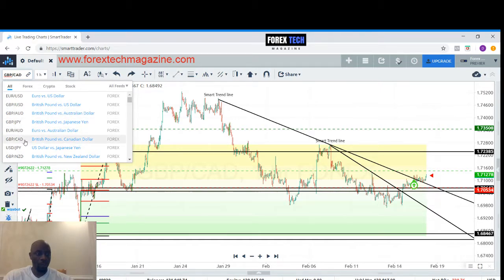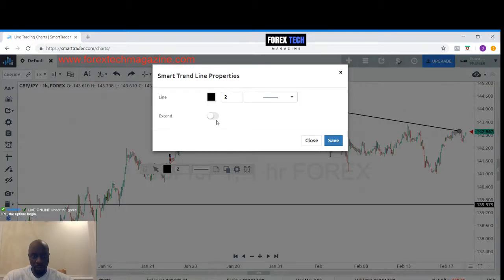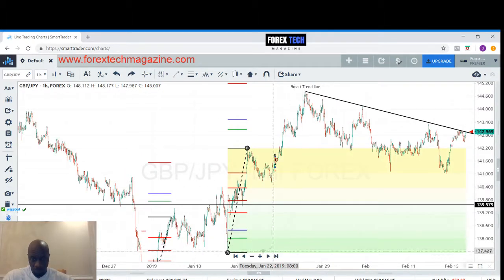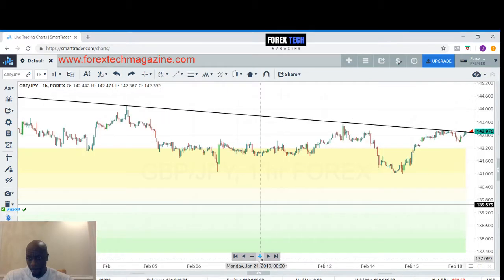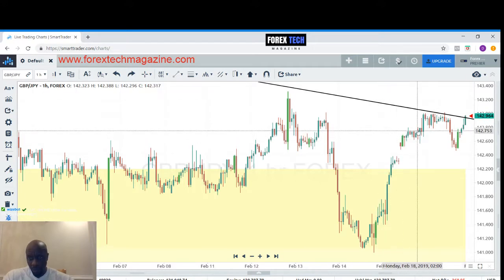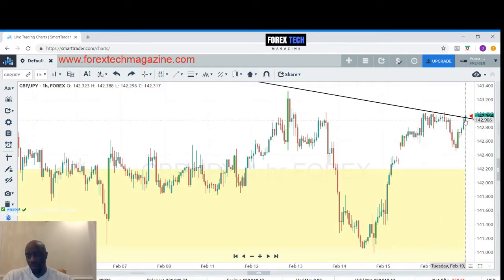So that's that one. Let's look at the Great Britain Pound, Japanese Yen. It's another one I was looking at. I was waiting for it to cross over into the buy zone. Oh, you got smaller, I see. So this is the candlestick we're at right now.